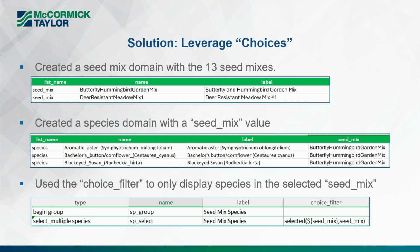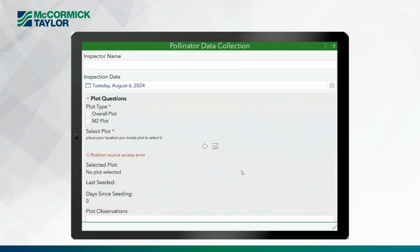So anyway, we were then able to say, okay, I'm standing at CAB 3A, and one of the attributes in there is, oh, what's that seed mix? And then it's able to go through and say, oh, okay, here's the seed mix you actually want to have, and here are all the species that are in that seed mix. So I've got a really quick video that shows this in action.